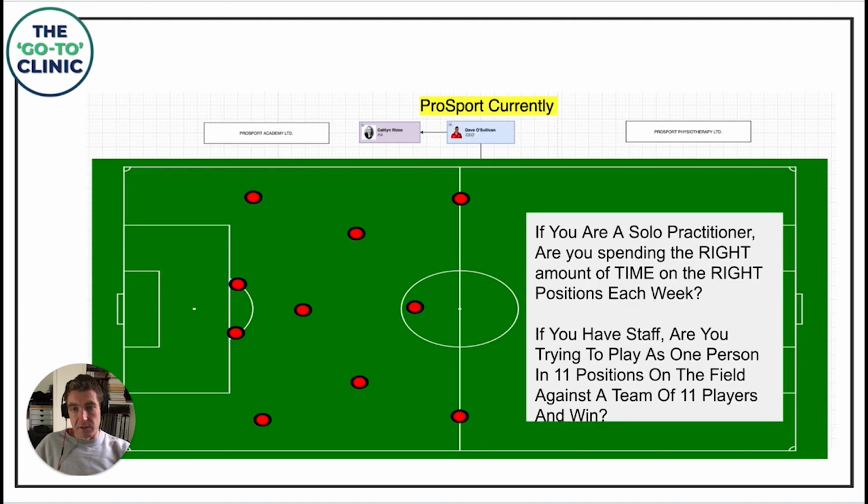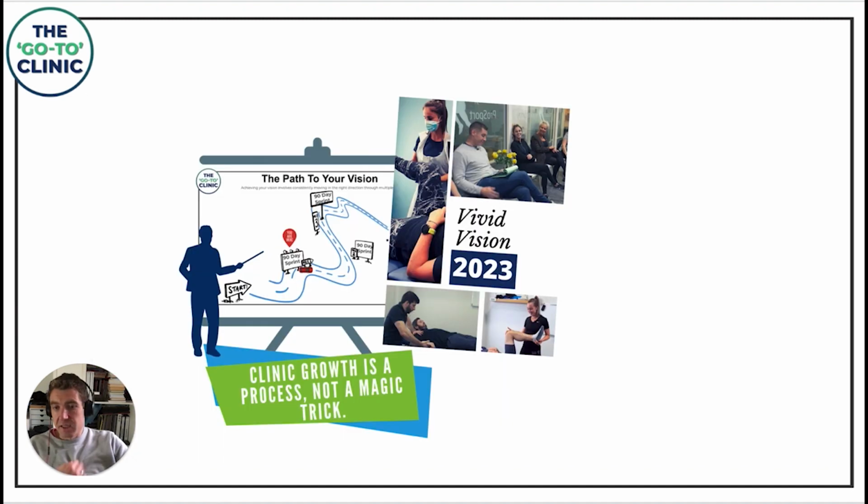So again, you can see here, we want to get everybody knowing their roles. We want to have defenders, which might be a financial controller. We want to have our midfielder, which is our operations, our defender, which is our head of fulfillment, and then our attackers can be our marketing and our sales. Attacking midfielder would be your sales, attacker would be your marketing. And as I said, this is clinic growth.